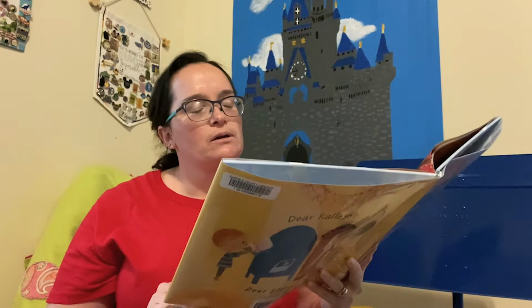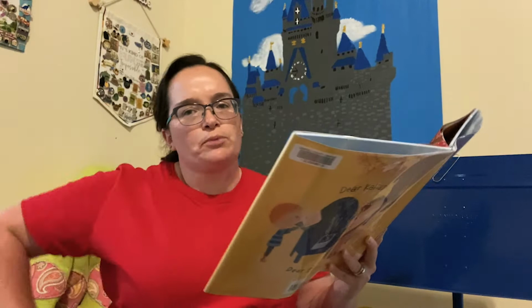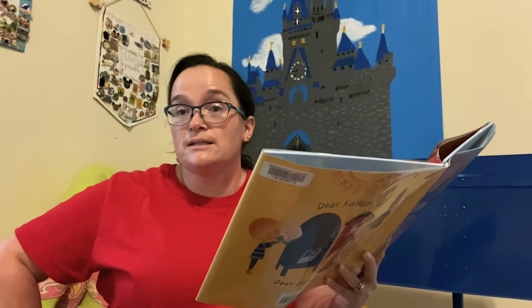Now, it sounds like we're going to be repeating some words in this book. So if you ever go to the Parachute Branch Storytime and we repeat words, usually we try to say them together. So when I say same, then you respond, same, but different. Let's practice. I'm reading about Kailash again. He says, My name is Kailash, and I love to climb trees too. Same, but different. Good job.